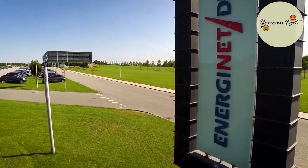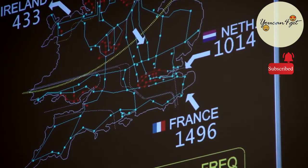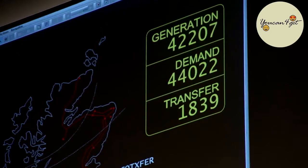National Grid and Energinet DK have partnered together to develop Viking Link, and both companies believe it will provide vital opportunities for their two nations. National Grid is one of the world leaders in interconnectors, and there are real benefits for UK consumers. On the one hand, when there's surplus energy in Europe, it can be imported into the UK at a much lower cost, which therefore is beneficial to customer bills.